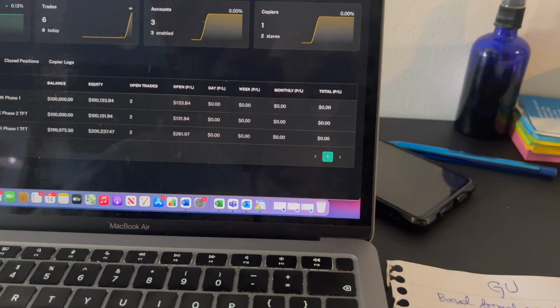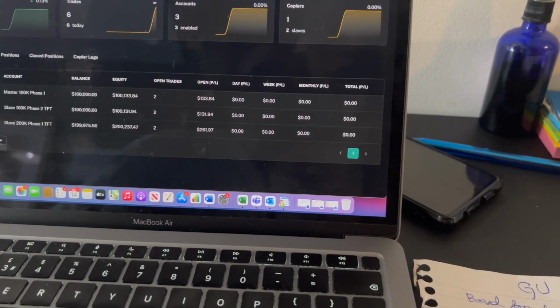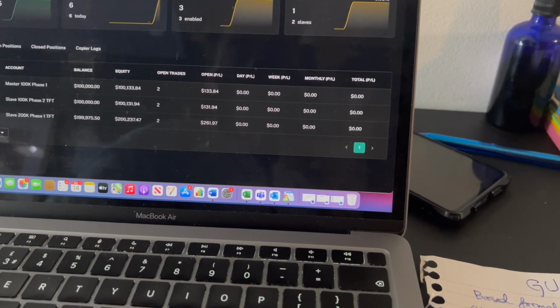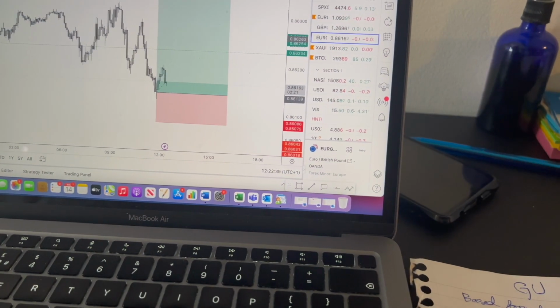trade copier. The trade copier I'm using is called Traders Connect, and as you can see here, all the accounts are linked in. It executed very smoothly. It can even show you the floating equity, which is a really cool feature.